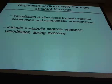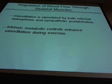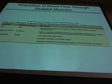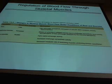The intrinsic, again, pH, CO2, O2 are going to act. If the O2 or the pH is dropping, it's going to vasodilate, it's going to let more blood to the muscles as long as that works, as long as you've got enough. At rest, your blood flow to the skeletal muscles is 1,000 mils a minute.